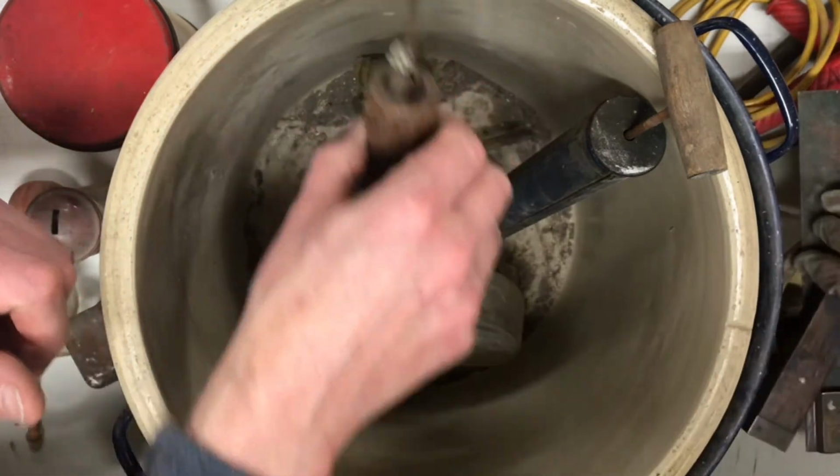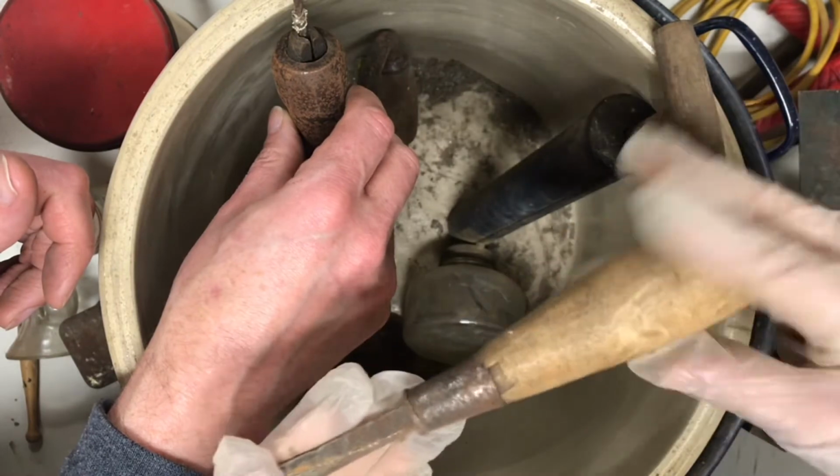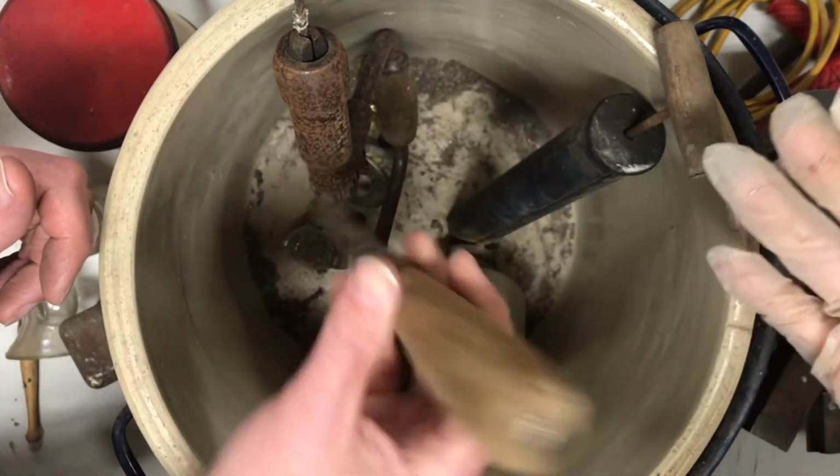This is, of course, you know what that would be. That's a drill. Yep. And that is a chisel, if it has steel on the end. I think you could use it like a chisel.